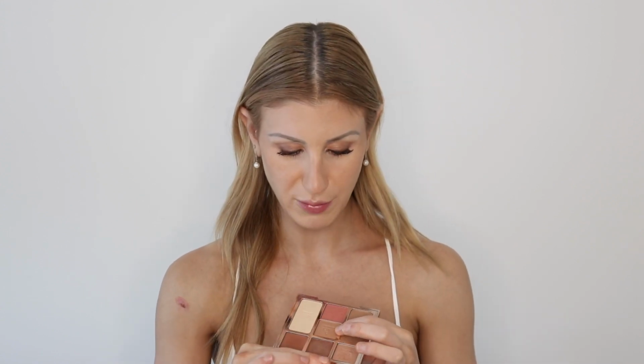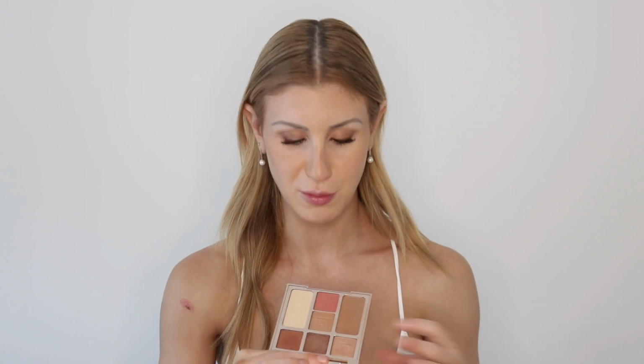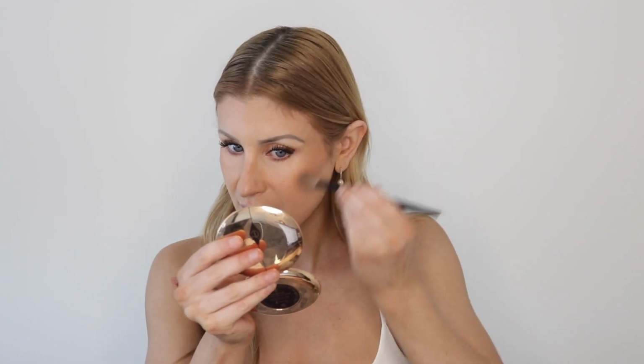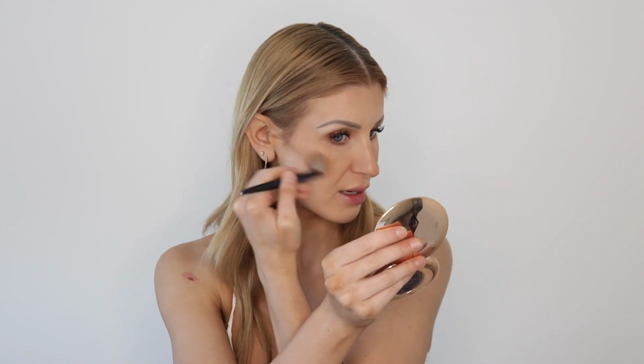All right, so I am a little worried about the highlight. I think it might be a little too deep for me personally, but that's okay. I can make it work. So I'm going to go in with the number 5 shade, which says Face Highlight, and taking my Sonia G Mini Cheek. Again, I don't love the highlight from the duo, so I'm hoping this will actually not be it. Okay, that is very subtle, and I would say it's slightly too deep, but it's not too noticeable.